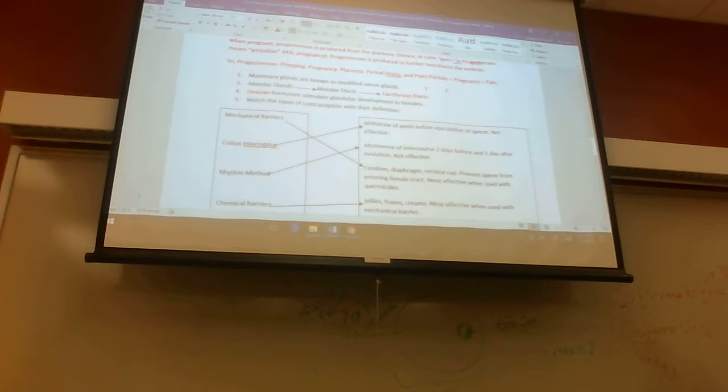Basically, the way that they're formed, you have alveolar glands. And I know there's alveoli in the lungs, but this is just the breast. In the breast, you have alveolar glands. The glands then secrete milk into alveolar ducts, and then they go into lactiferous ducts.